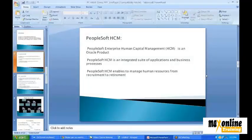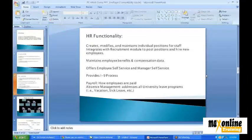Other applications means other departments, like the finance team, payroll team and absence management team. It is easy to integrate with them, and it allows us to do the HR transactions, which means everything from hiring to termination. It is very easy to do the transactions under PeopleSoft HCM. Next, what are the functionalities under PeopleSoft HCM? Mainly we are going to do position management.